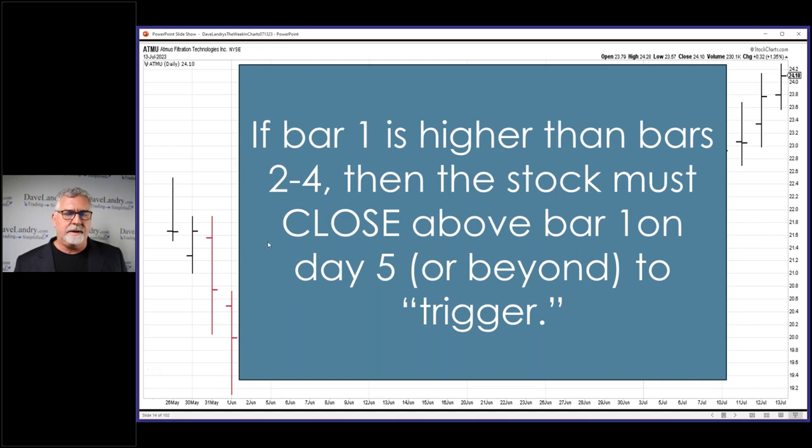So if bar one is higher than bars two through four, or the flip side, if bar two, three, or four is higher than day one, then the day one rule is no longer in effect. Anyway, if bar one is higher than bars two through four, then the stock must close above bar one on day five or beyond to trigger. Now that sounds complicated, but it's really not.